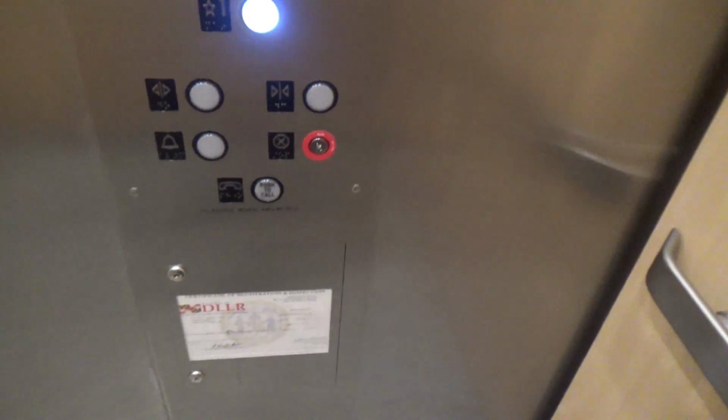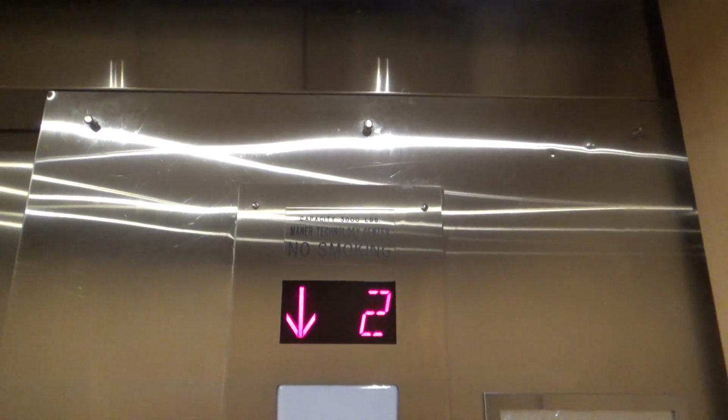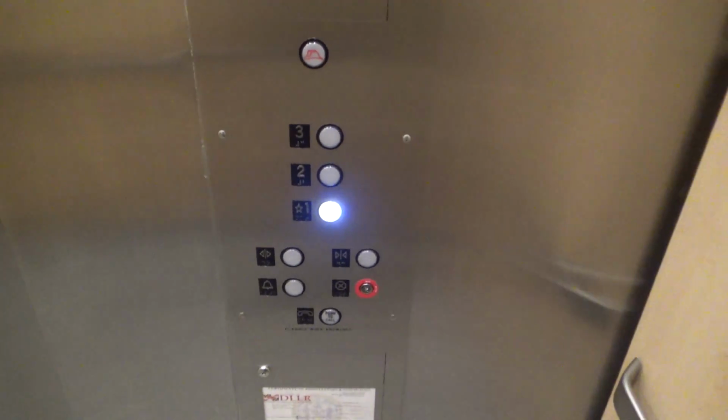Let's get careful. Oh, there's the old floor indicator. Of course, I used my tablet before. Certificates here. Emergency phone button. Capacity is 3,000 pounds. And 1.